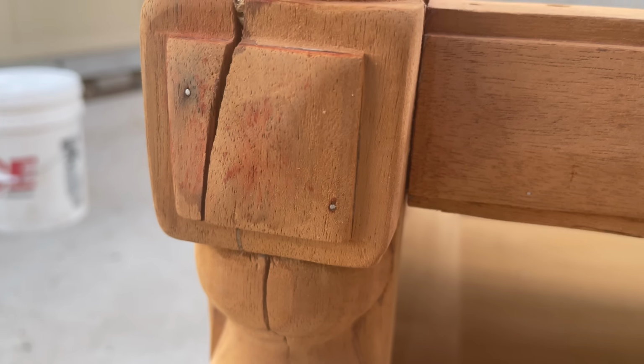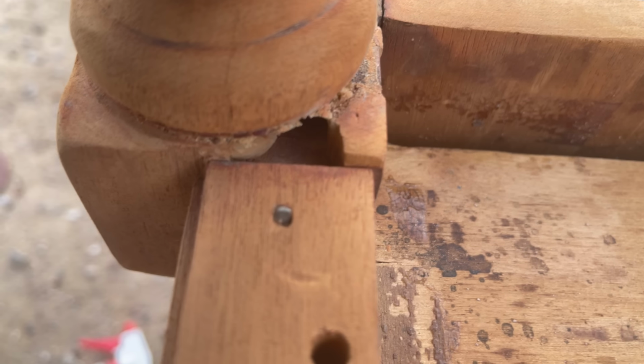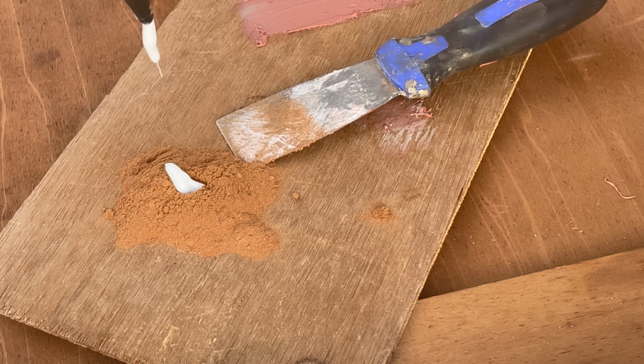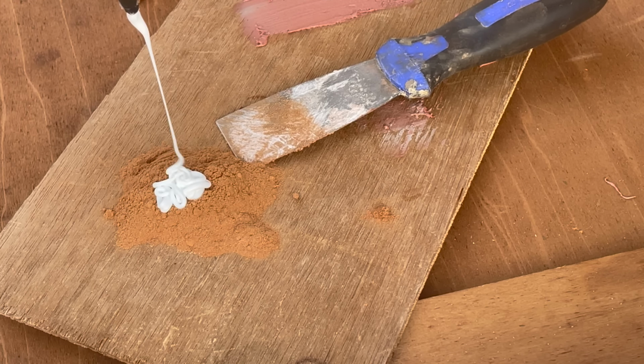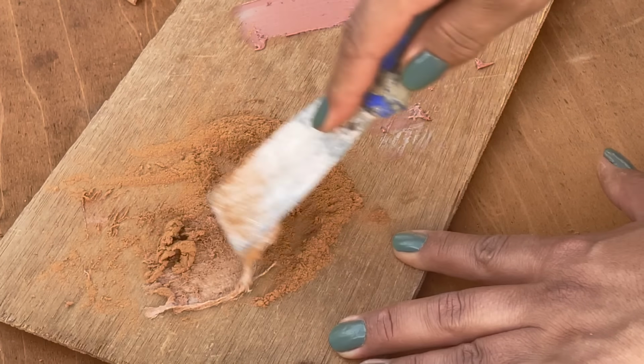Now, going back to this old repair, it isn't pretty, but it is extremely sturdy. And as I look into this hole, I can tell there are a lot of pieces on the inside that are missing. And I'm thinking maybe that's why they used Gorilla Glue, because Gorilla Glue tends to expand. So rather than trying to pry this apart and set it back into place, risk creating further damage, I just decided to fill in those gaps.